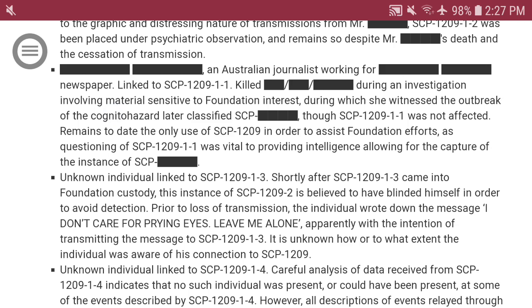Remains to date the only use of 1209 in order to assist Foundation efforts, as questioning -1 was vital to providing intelligence allowing for the capture of the instance of SCP. Oh, that's actually interesting because remember that they are linked to one another. So it's pretty much like in pairs or in triples.